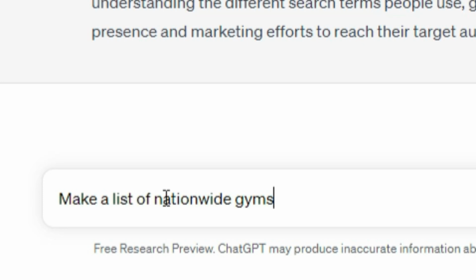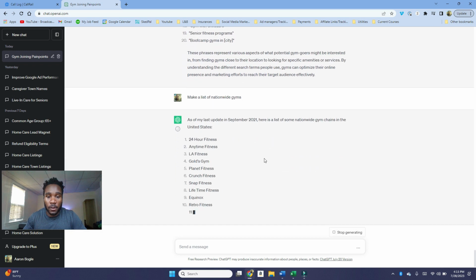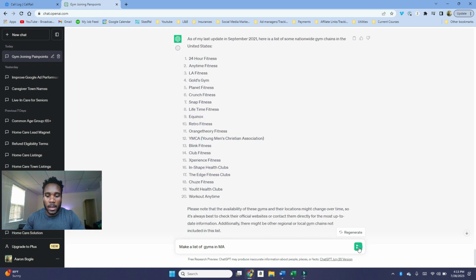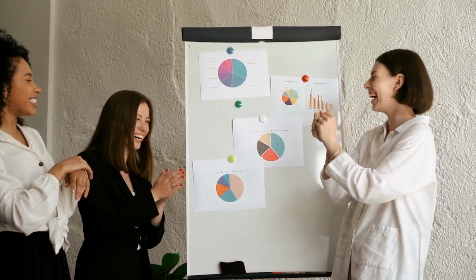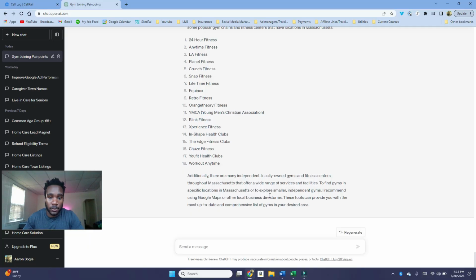So you can do something like make a list of nationwide gyms, hotels, salons, whatever you offer, and then ChatGPT is going to give you a good list for the most part, and you can add this in as a negative keyword. If you say, for example, make a list of gyms in Massachusetts, ChatGPT is not going to have real-time access to external data on the internet. I'm pretty sure Copy AI actually might, so if you use that service, you might be able to get something closer. But it will tell you how to find gyms in specific locations for the most part. You can go to like the Better Business Bureau, or it'll give you ideas on how to do that as well.